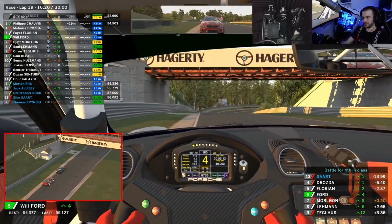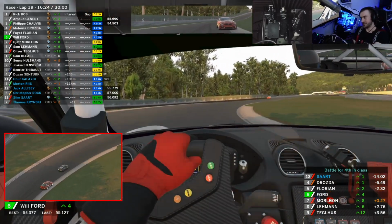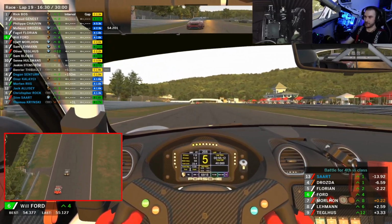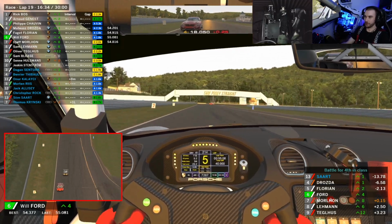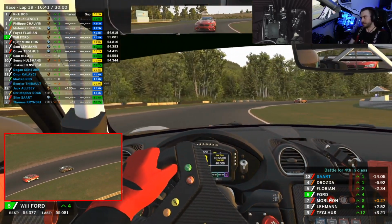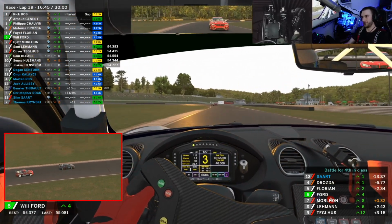Still 13 minutes to go as well. It feels like we must be almost near the end, but we're not. Only just over halfway. As I said, it's a short little track, but you don't get a break at all. Just going to have to cover the inside line against this M4 because I know he's going to take a dive if I don't.